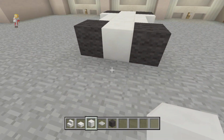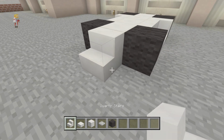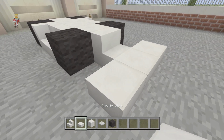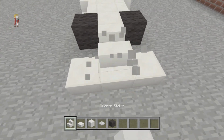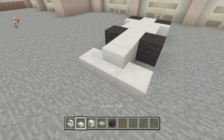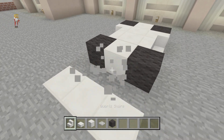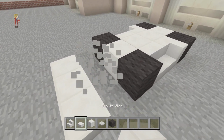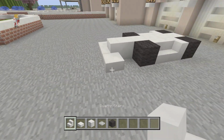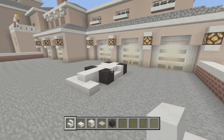Oh, I love building cars in Minecraft. You've got to be sort of clever at parts to really get it to work. I think I want that like that, and maybe that to be a full block. Nope, I think I like that being a slab. Oh, it's close between what I like.